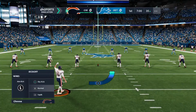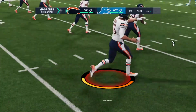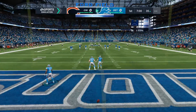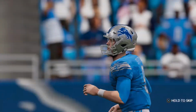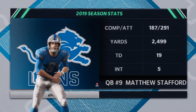O'Donnell, the kickoff for Chicago. 22 men ready to do battle. It's time to dance. And we are underway from Ford Field. And that one into the end zone for an opening touchback. We see Matthew Stafford, the one-time Georgia Bulldog, set to pilot the offense of the Detroit Lions.